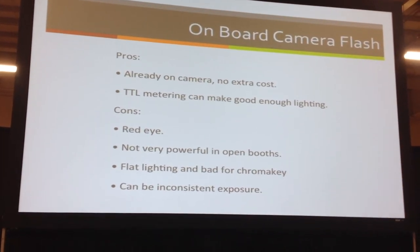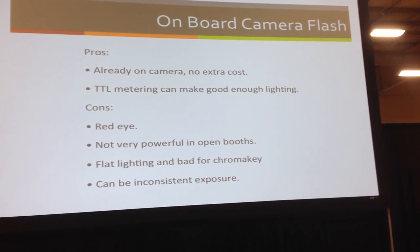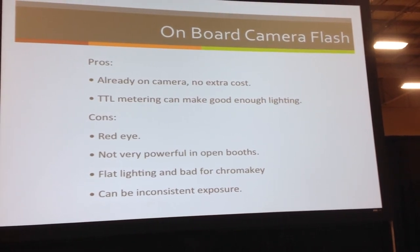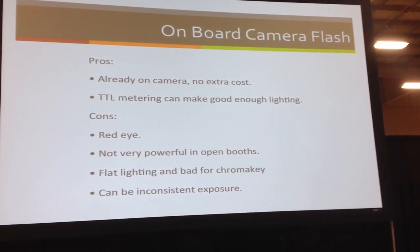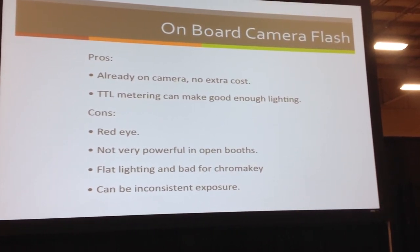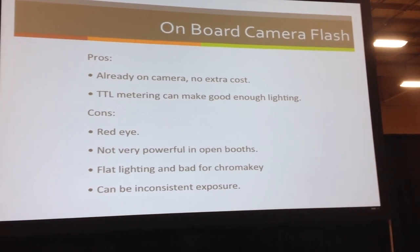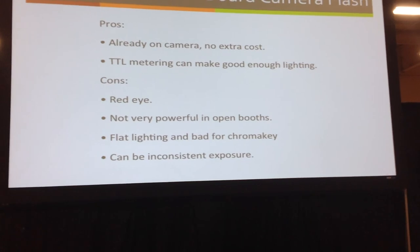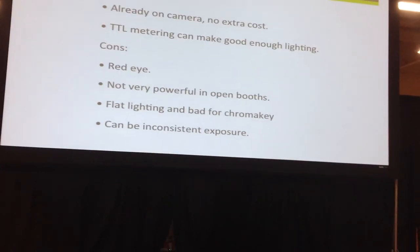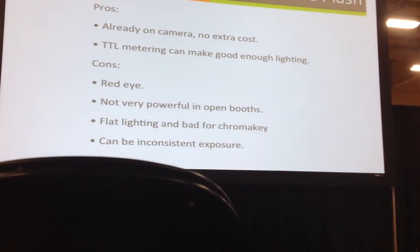Okay, onboard camera flash, kind of talked a little bit about this earlier. Pros: it's already on the camera, it's already there. TTL metering works; when you set it on auto or program, you pop that flash up, it will read it. It may not read it accurately, but it will read it. Cons: red eye, talked about that. Not very powerful in open booths. Those little flashes are only about that big, compared to the one this big for a studio strobe. So it only has so much power to hit the subject, so just bear that in mind.